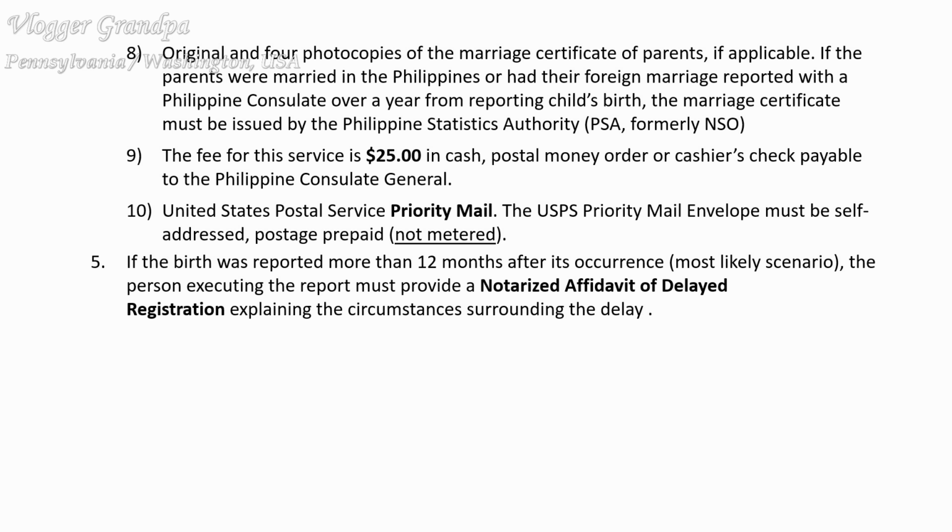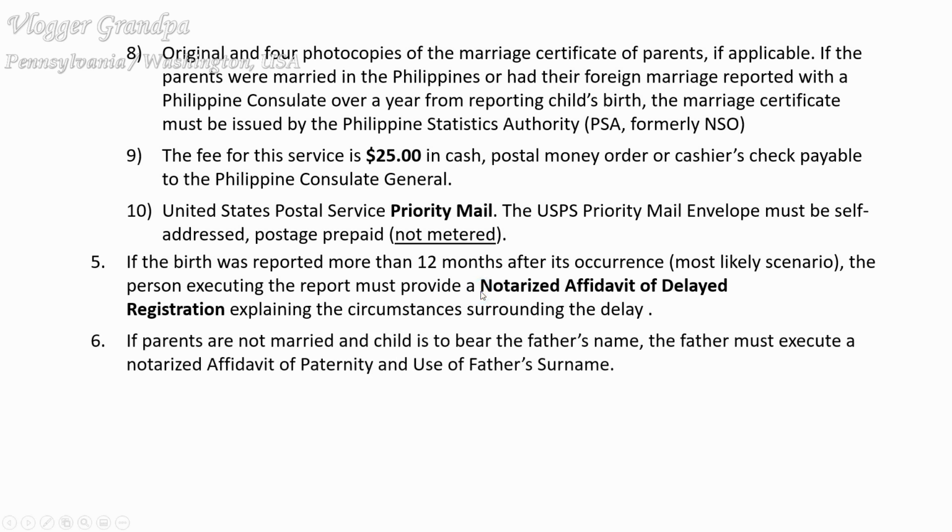If you don't have the form, they'll have it there and ask you to sign it, and then it will be notarized right there in front of you. If parents are not married and the child is to bear the father's name, the father must execute a notarized affidavit of paternity. They must acknowledge you're the child and the use of the father's surname.